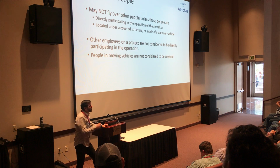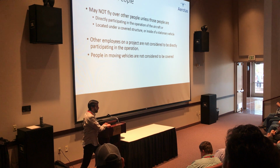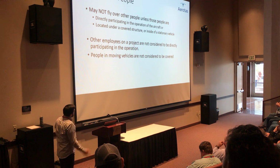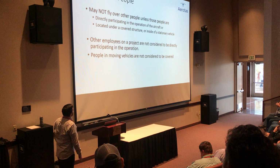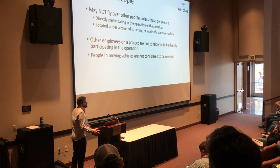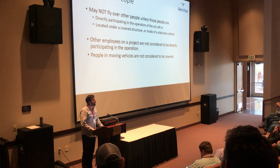Operating drones over moving vehicles is explicitly not legal under Part 107. Other employees on a project are not considered to be directly participating in the operation, and like I said, people in moving vehicles are not considered to be covered, and from a test perspective, that would not be allowed.